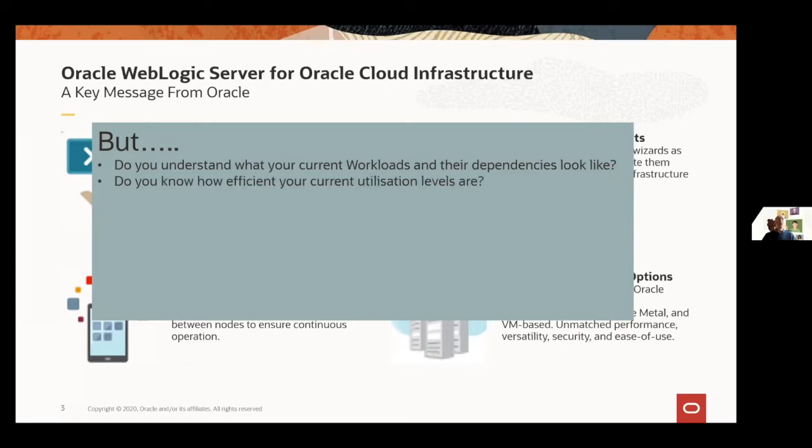Do you know how efficient your current utilization levels are? So, just looking at what you're doing now on premise and just matching that in the cloud might not be the right thing to do if you've over provisioned those environments. So actually knowing, and not just taking a look now, but over a long period of time, what's your typical usage? What does seasonality look like over that time? Really getting an in-depth understanding of what your usage looks like.